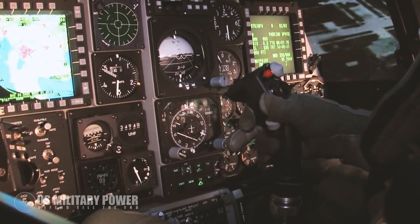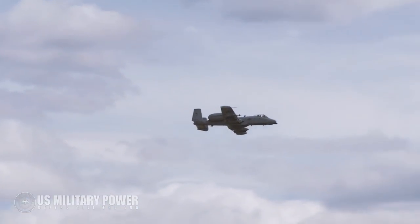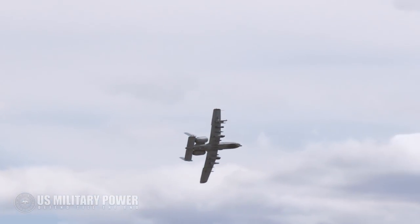That's a serious aircraft with a bad attitude. And you want to shoot at this bad beast? Good luck with that.